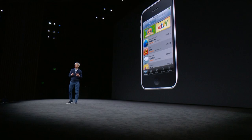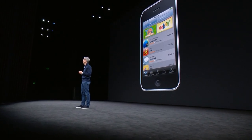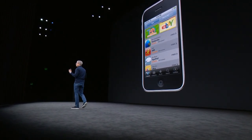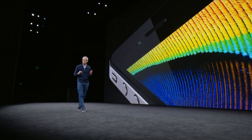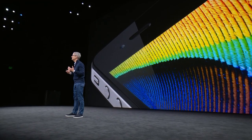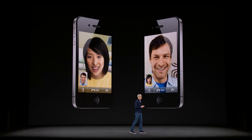It was magical. The App Store changed the way we work, play, learn, communicate, spawning new companies and new industries along the way. We took the viewing experience to places literally never seen before with technologies like the Retina display. We changed the way people communicate with features like iMessage and FaceTime that allowed us all to connect in more meaningful ways.